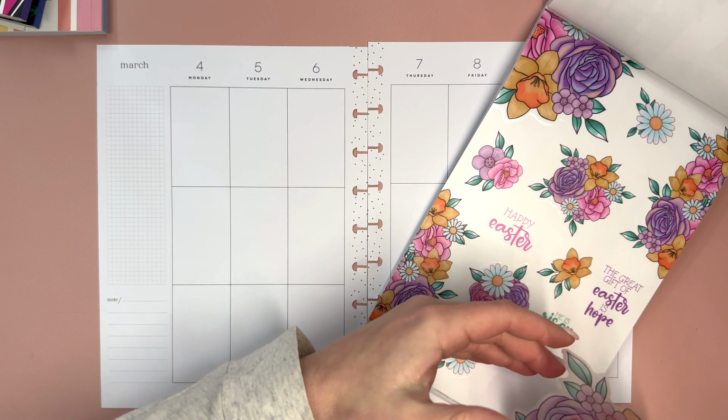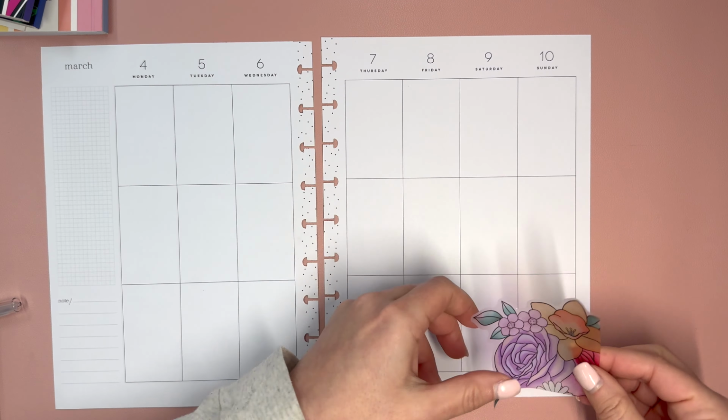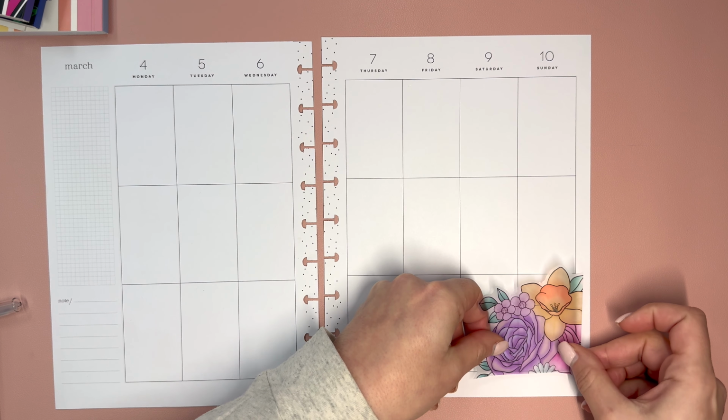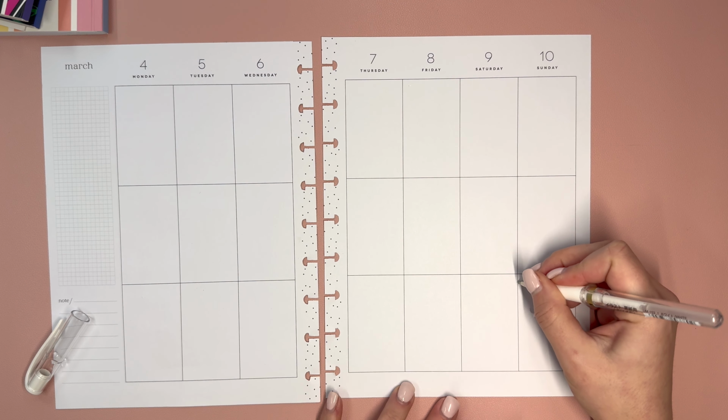So I'm going to start by taking one of these bigger ones, and I want to put this down here on the bottom. I just need to be mindful of covering up some of the lines because these are clear.